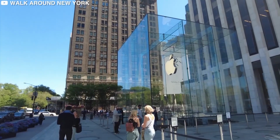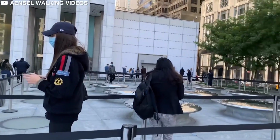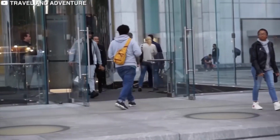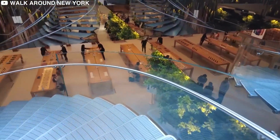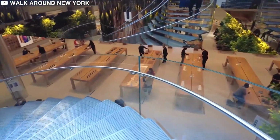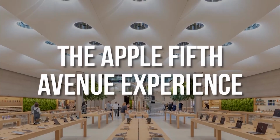Apple's infamous cube entrance was also redone, but Apple also decided to add new entrances to the store. Even with the new entrances, the most popular one customers use is the main entrance with a spiral staircase that is completely made from stainless steel. Previously, this staircase was made from glass. The Apple Fifth Avenue Experience.